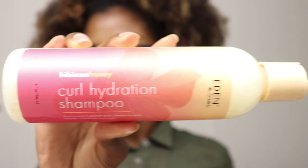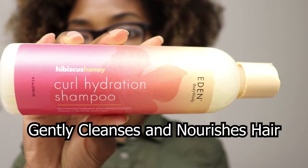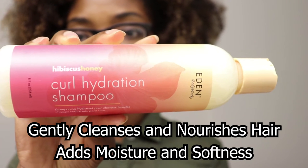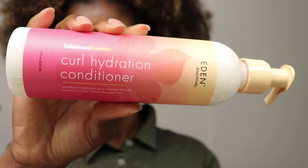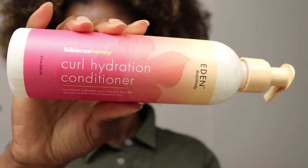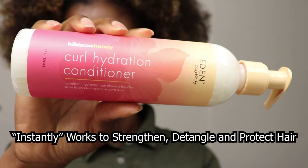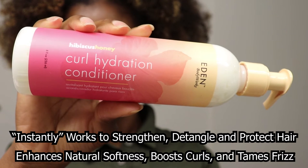The products that we were sent include the Curl Hydration Shampoo, and this shampoo is supposed to gently cleanse and nourish your hair, as well as add moisture and softness to give your curls an extra boost of hydration. We were also sent the Curl Hydration Conditioner, and this product is supposed to instantly work to strengthen, detangle, and protect your hair strands. It also claims to enhance natural softness, boost curls, and tame frizz.